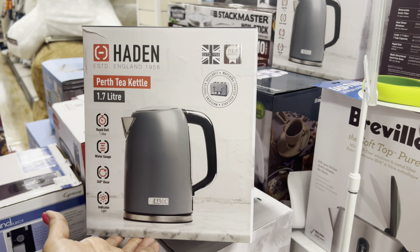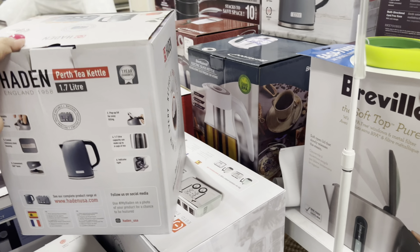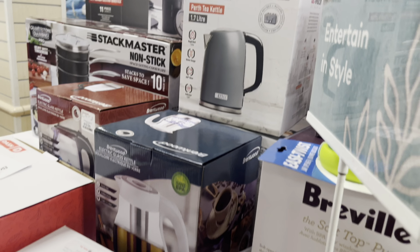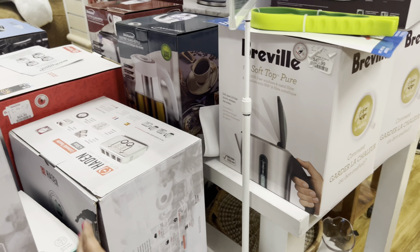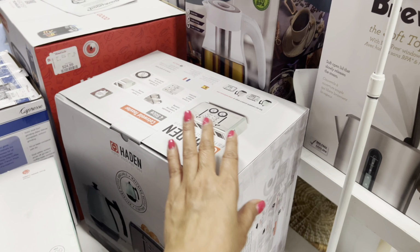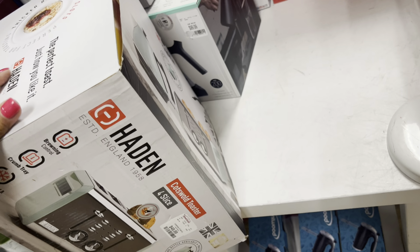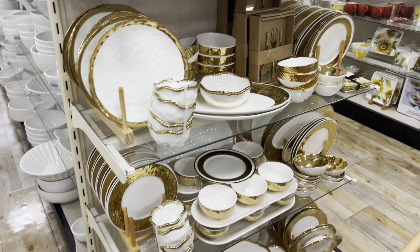Cute. Wow, nice. Look at that, so pretty. And here they have more choices here. They have kettle and toaster. This one. Nice one. This one is $59.99. And here, let's go here.